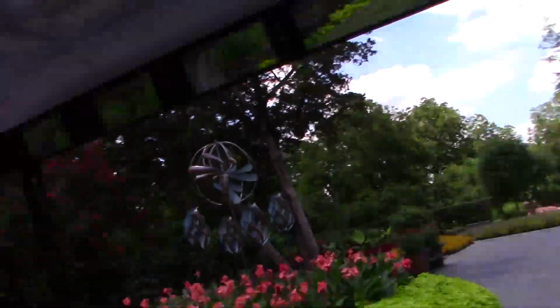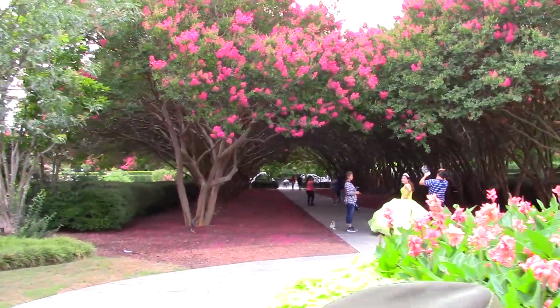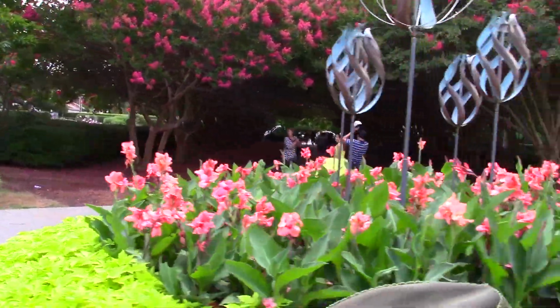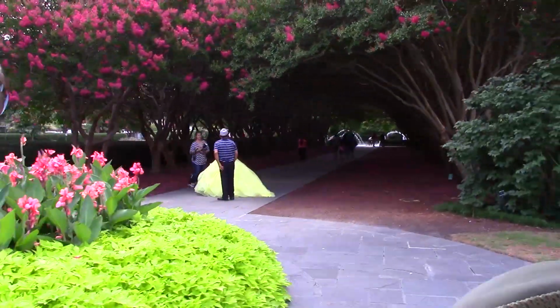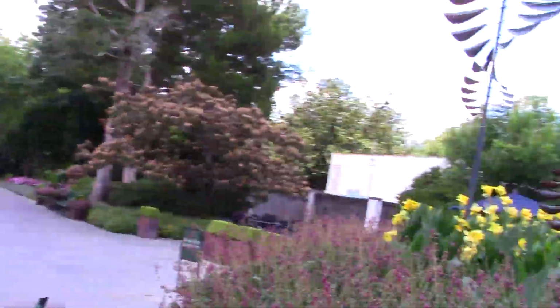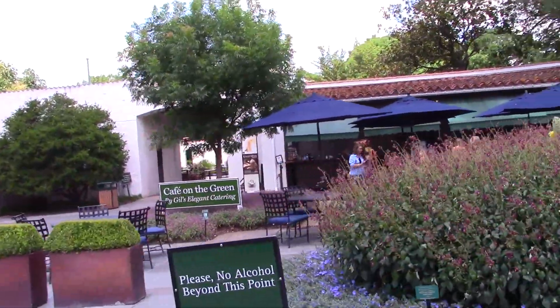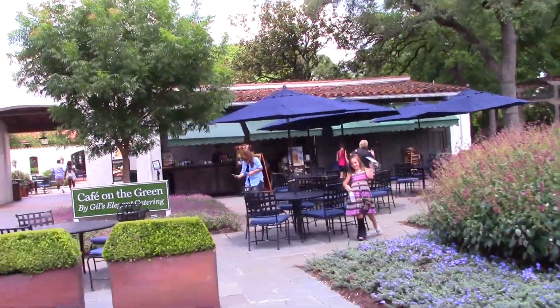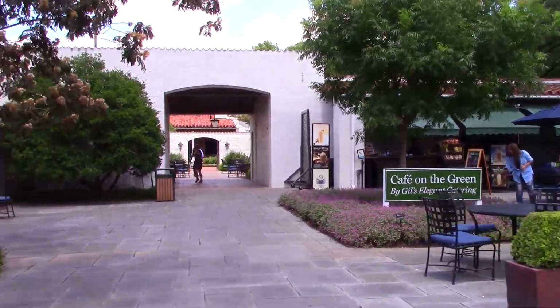This is the crepe myrtle alley, which actually leads down to Toad Corners. Oh, look at that, Dee Dee. It's also a great place for a wedding. What an aisle to walk down. Ooh, there's yellow candle lilies to go with her dress. This is a cafe on the green, one of our outdoor eating areas. Hi!